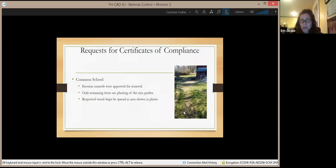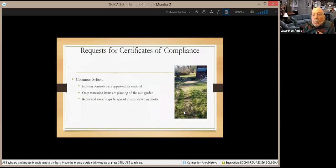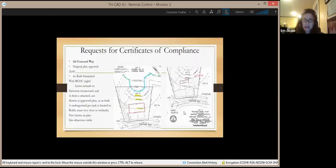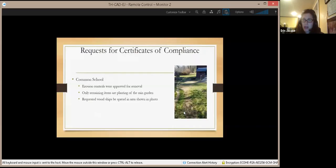But the rain garden looks great. It's very stable. It's got stone in it. It's stabilized with grasses at this point. I wouldn't have any objection to the board issuing a certificate of compliance. I think it would just be another one to get off of our monitoring plate at this point.